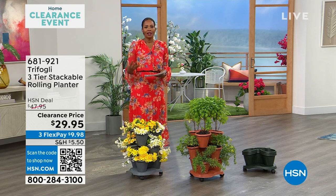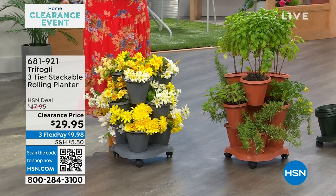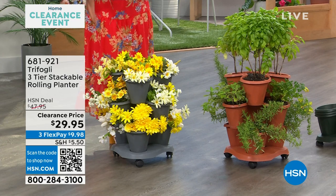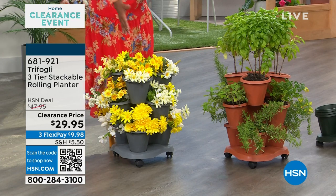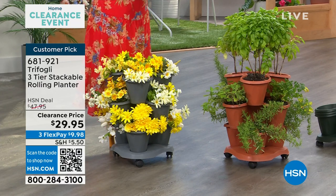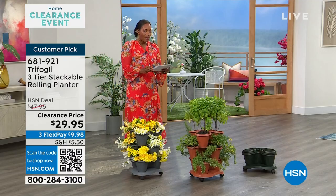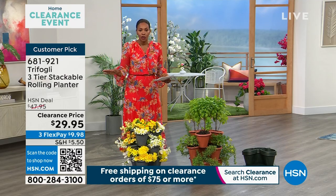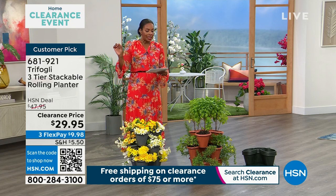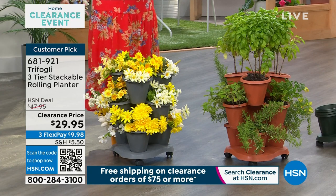So don't edit yourself. Get what you want, like this three-tier stackable rolling planter, which I think is so beautiful, and you do as well. This is a customer pick on HSN.com. We've got it for you in gray. We also have the terracotta color, and we have it in green. These are made of UV-protected resin, so no worries when you're using these. These are less than $30. We took about $18 off of our regular HSN price, and you get a chance to get them now.